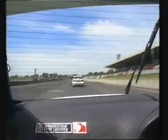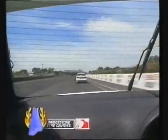And see if Seaton can do anything about it. He's running out of time, of course. 12 laps down, 3 to go for our race leader, Craig Lowndes. Seaton trying everything he can to get past Perkins.